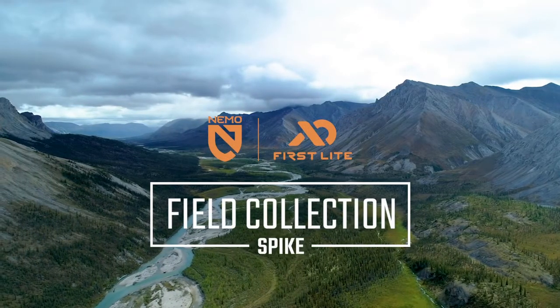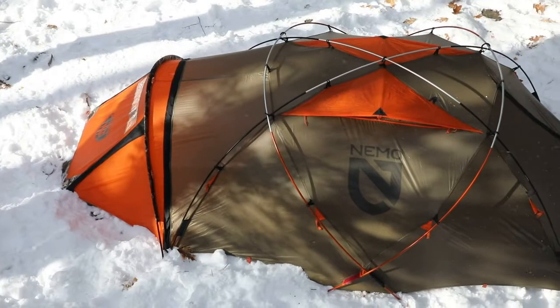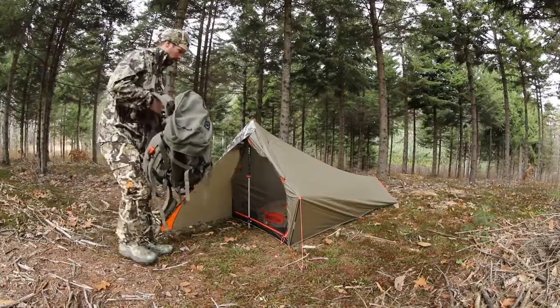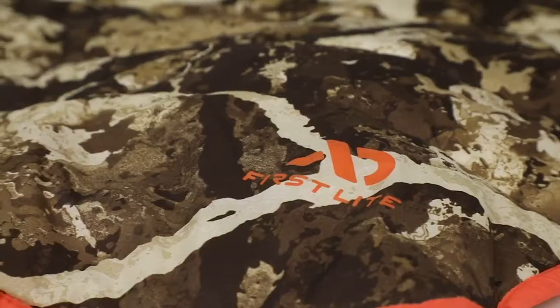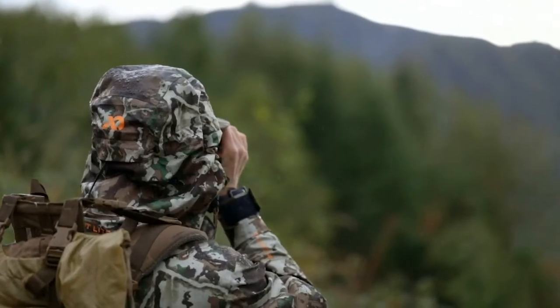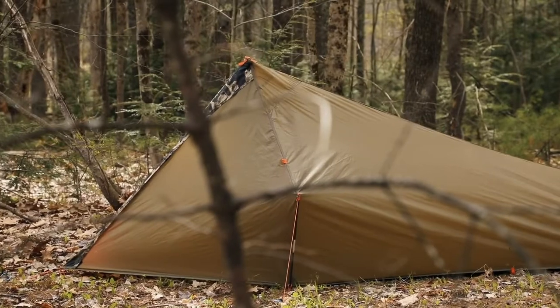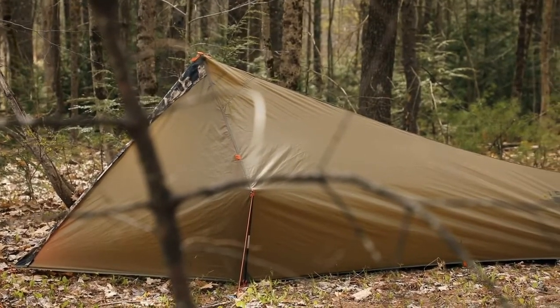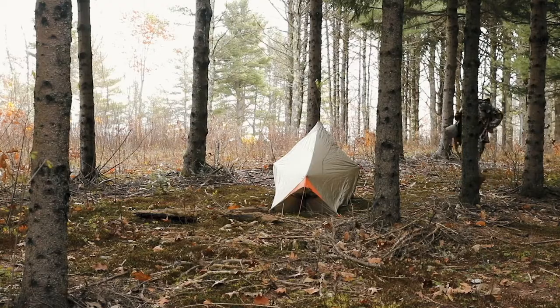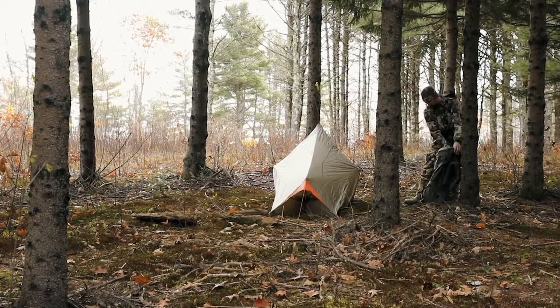For those who want to go deeper in pursuit of game, Nemo has teamed up with FreeLite to introduce a collection of overnight gear like none other previously designed, keeping you warmer, drier, and more comfortable in the backcountry than ever before. Whether you're headed out on a solo multi-day hunt or just need a bug-out shelter for a day of fishing deep woods tributaries, Spike is a truly minimalist tent that will get you even deeper into the backcountry.